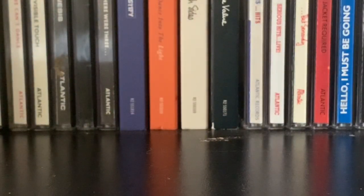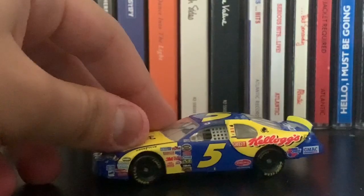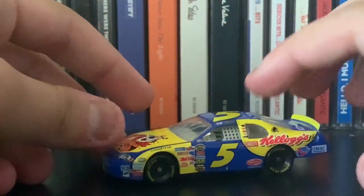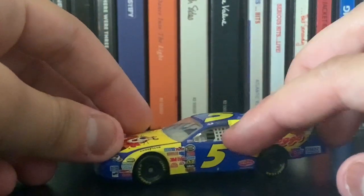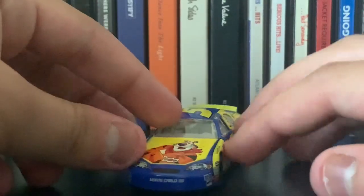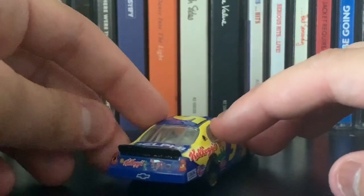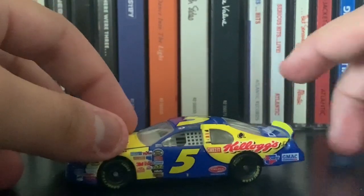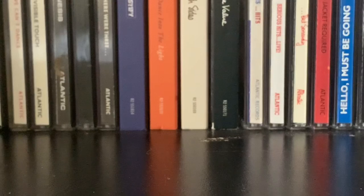Before Kyle Busch went to Joe Gibbs and is known as a Joe Gibbs driver, he was a Hendrick driver. This is Kyle Busch's 2006 Kellogg's Chevy Monte Carlo SS from Hendrick Motorsports. This is very, very cool. I finally got a Kyle Busch Hendrick Motorsports car. And that's the little 360 of the car and everything. On to the next car.